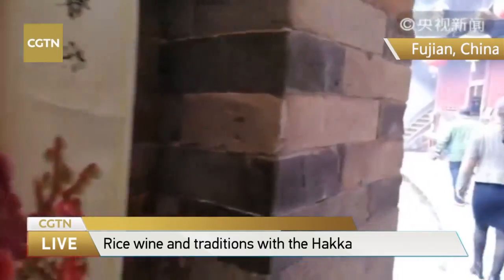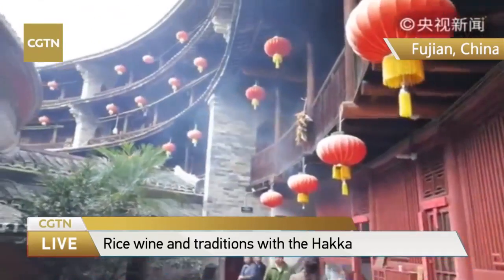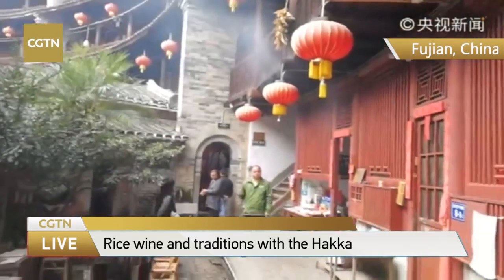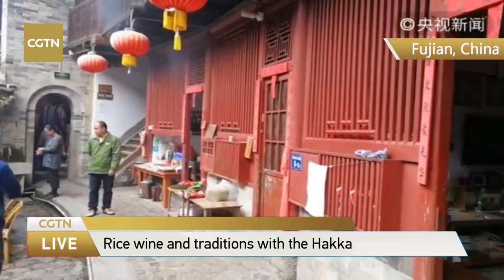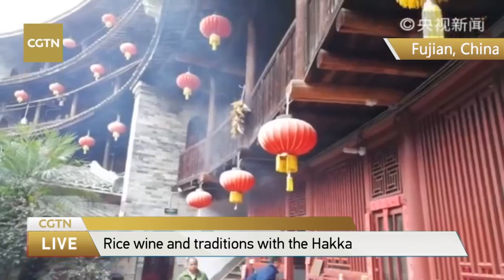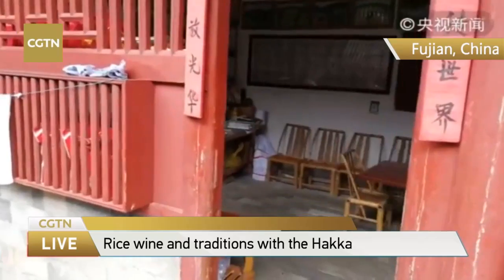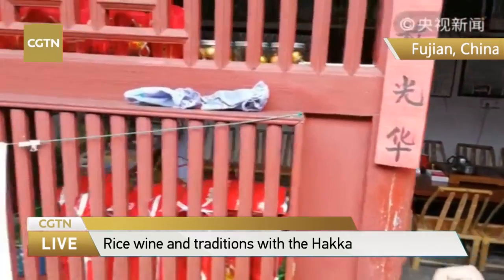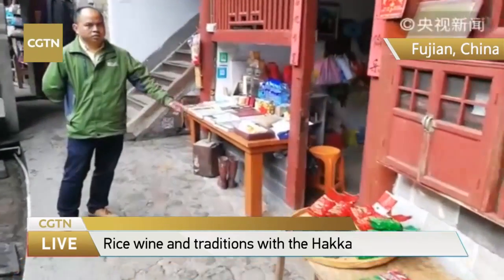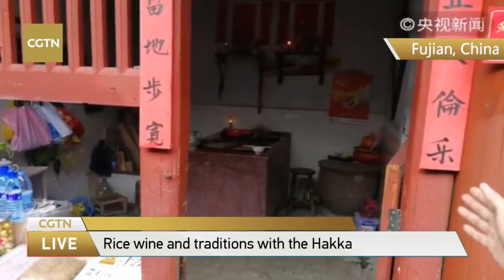Now we are entering a small yard of the tulou. Just now we mentioned every tulou has different families. This yard belongs to one family, and these four stories belong to his family. On the first floor is a kitchen. Some people transformed it, like he transformed this kitchen into shops.